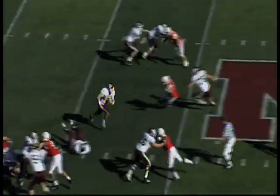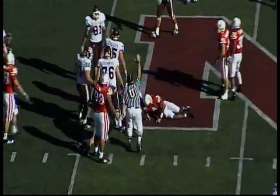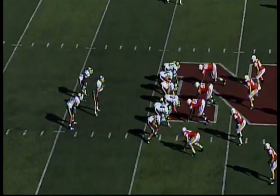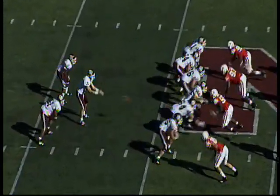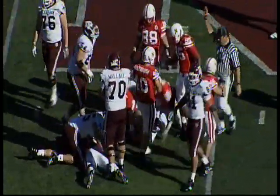Shotgun McGee at the 40. Low snap. McGee fakes, carries. He's across the 45. He's got a first down to the Aggie 47-yard line. First down's now the Aggies 14, Nebraska 16. Two halfbacks, shotgun McGee. And again, he fakes the lane, and he keeps it and carries it to the 48. He got a yard. That's McGee on the carry.